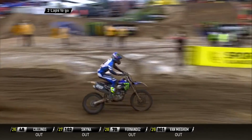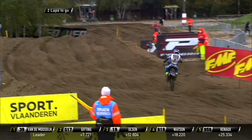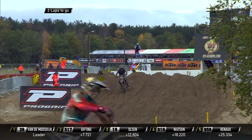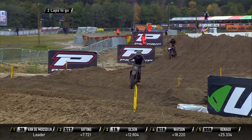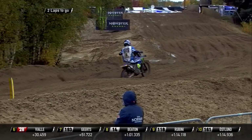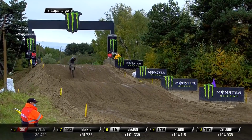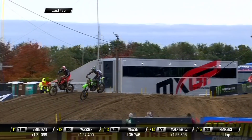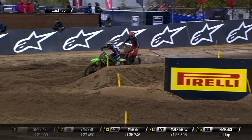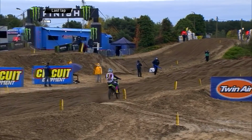Initially, when I spoke to him, he wasn't overly keen on the new layout, just said the other track had more of a flow to it, but he's dug in deep. A winner in race 1, currently 4th in race 2. And looking at taking the overall Grand Prix victory, he will just have 1 more lap to go, because Roan Van De Moosdijk starts his final lap. He's 2¼ minutes away from 25 points for the first time in his career.